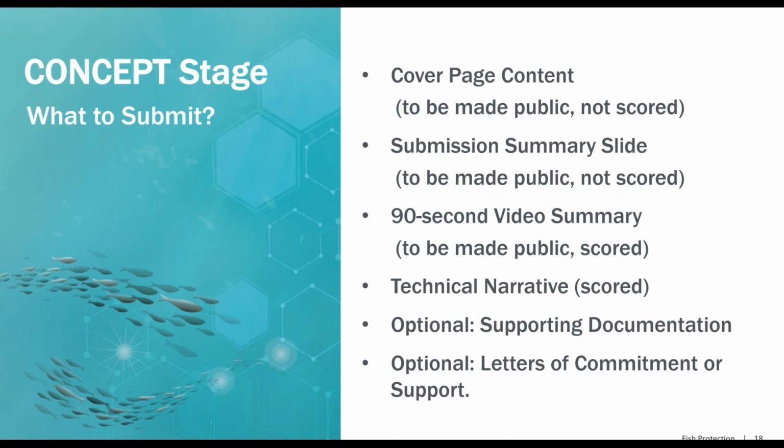We have a couple of optional items that you can submit with your concept: any supporting documentation that helps to explain or justify your concept in further detail, and letters of commitment or support, should they be applicable.